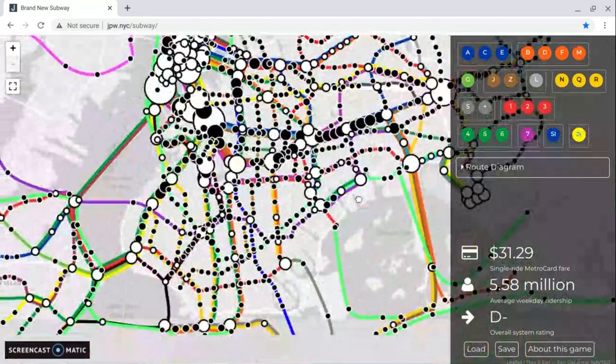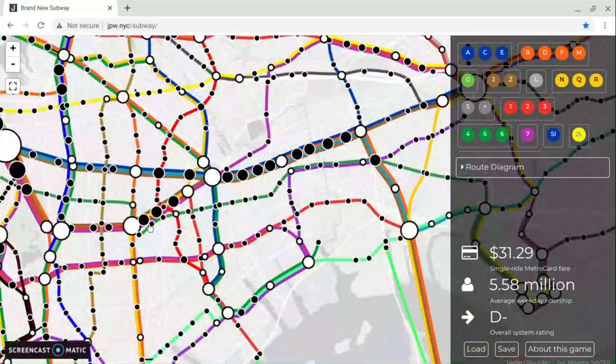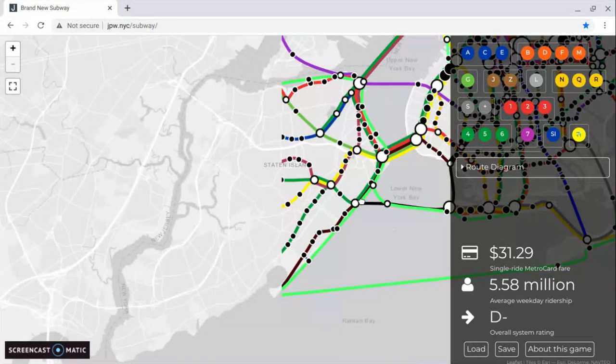Yeah, that's pretty much what I've done. New York City wasn't, I think Boston was much more affected. New York City really wasn't affected by the subway changes and stuff. And now, here's a little glimpse of Staten Island.